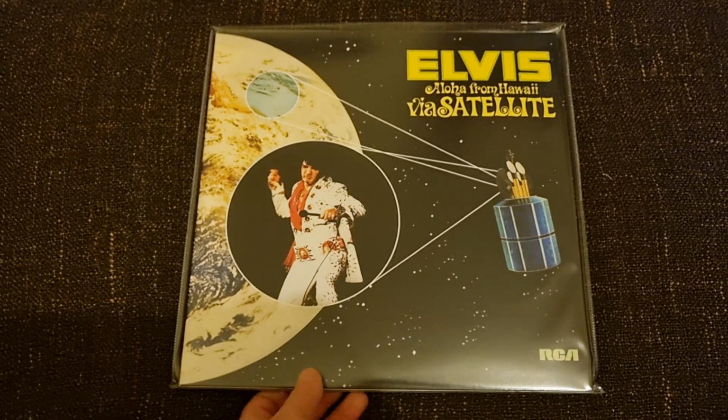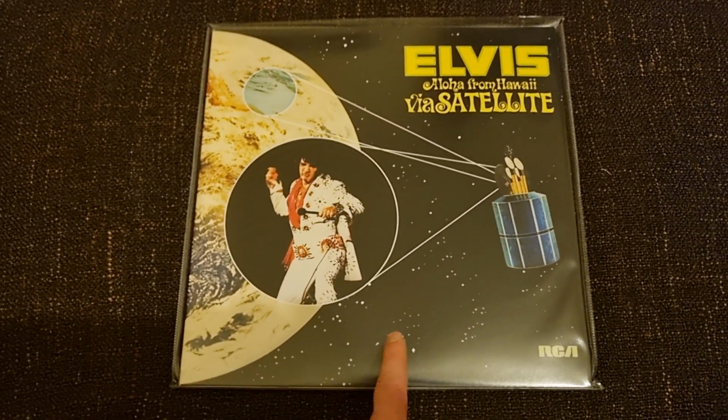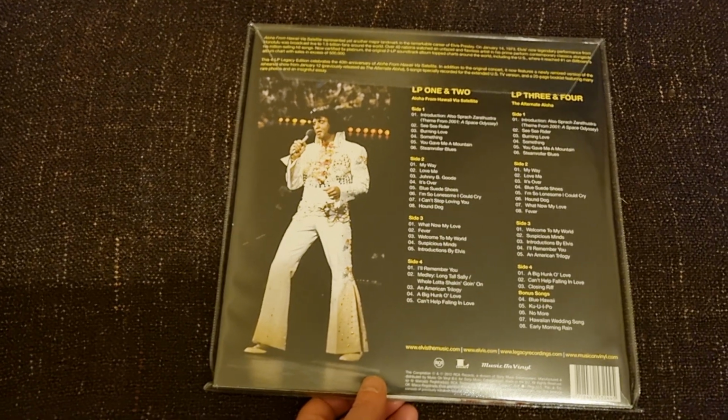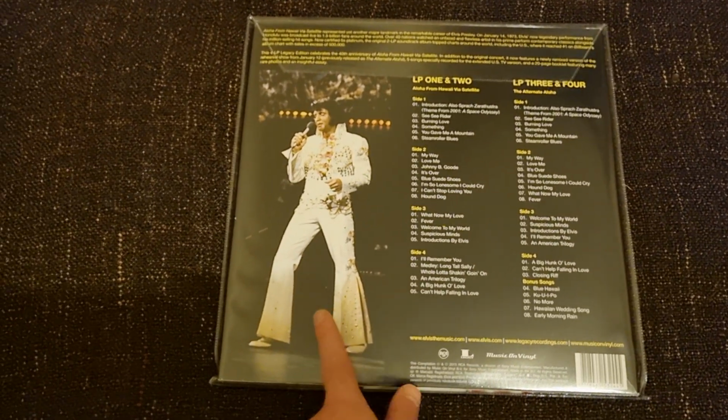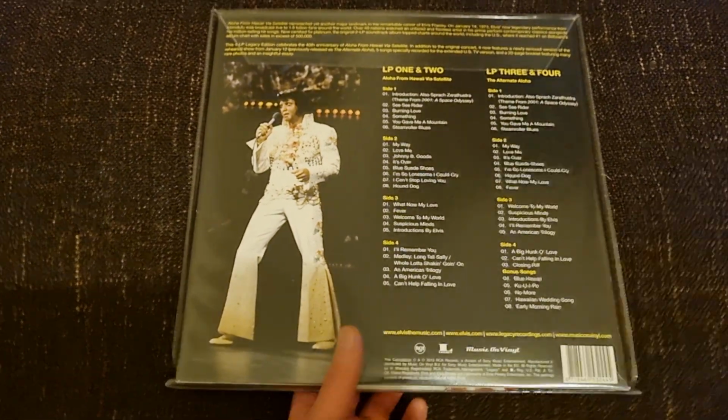4 LP edition. This is my favourite one out of the Aloha from Hawaii that I have. And on the back, it's quite a heavy one. And as you can see, it's got 4 LPs inside. And again, great image of Elvis there from the Aloha from Hawaii concert.